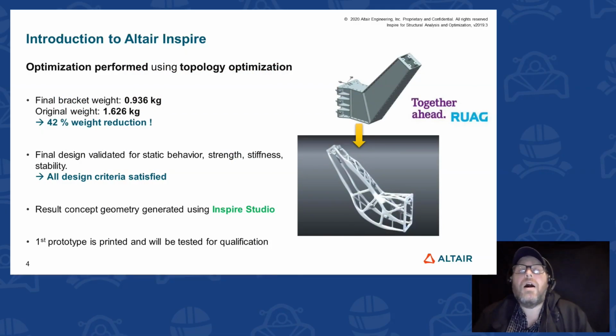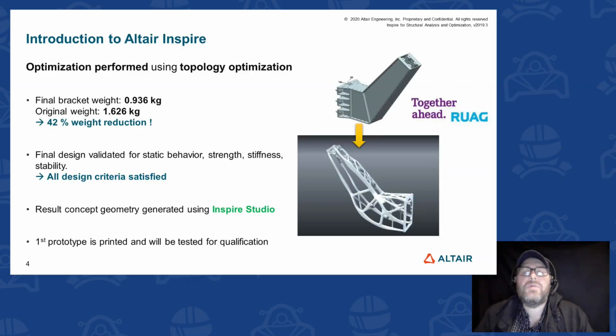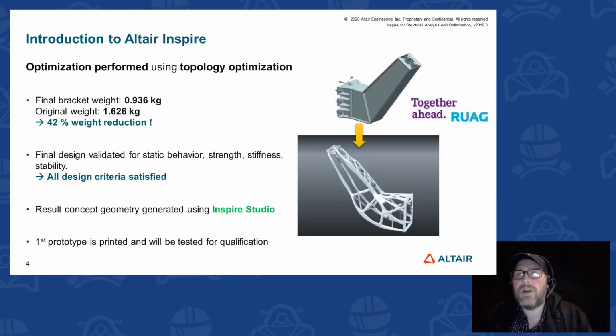Finally here, the last key aspect of any design is reliability. We're going to set some design criteria, structure, or factors that have to be met. In this case, this is a part that was launched into space. This is an antenna bracket for a satellite that's actually currently orbiting the Earth right now. And not only did they want to reduce the weight of this part, which they did, they brought the part down from 1.62, 1.63 kilograms down to a bit over or a bit under 9.94 kilograms, a 42% weight reduction.